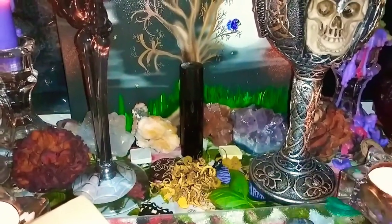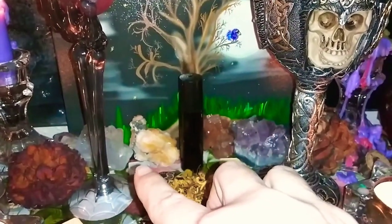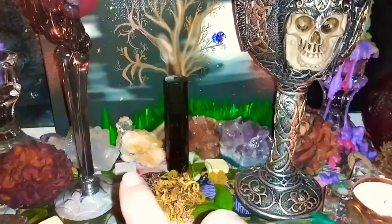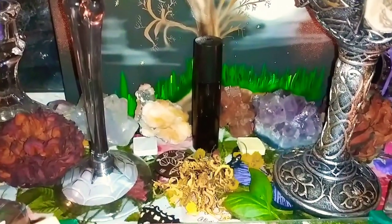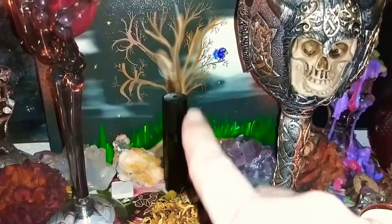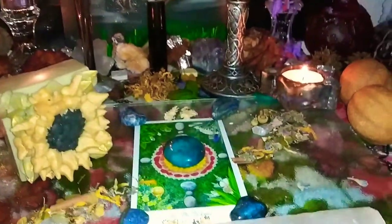And then here's some of my basil. Back there are these little natural mints that I give. They're really amazing. One's violet and one's lemon. Anyway, they're cool. Those are all just little crystals back there. Those four. And then that's my protection oil.